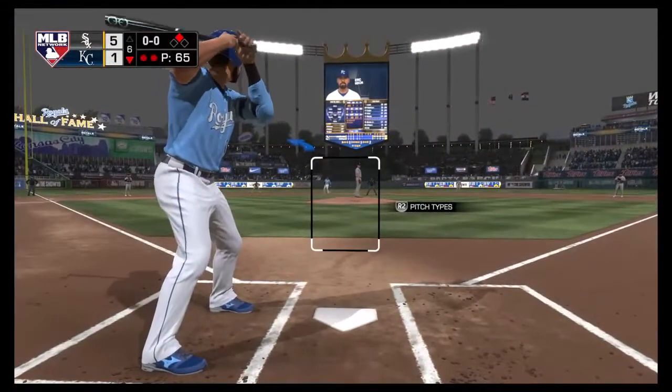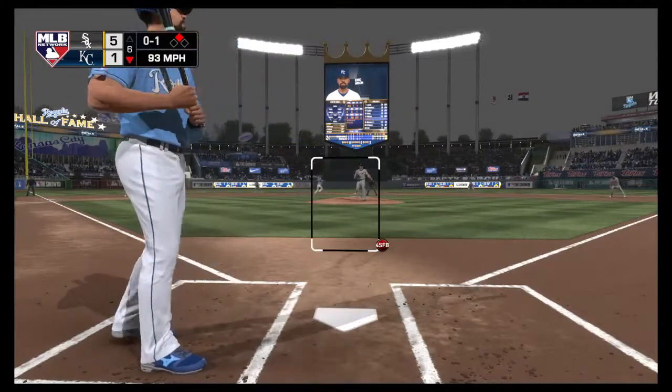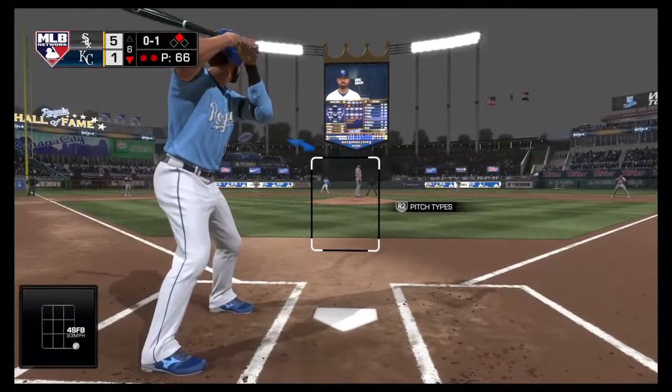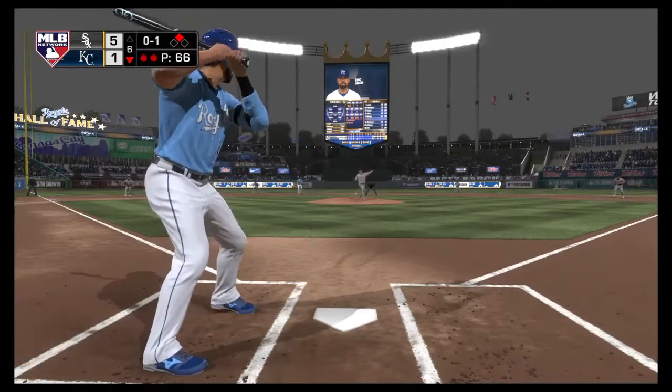Digging in now for Kansas City, Eric Hicks. He'll look to bounce back after striking out his last time up. Yeah, and he didn't put up much of a fight either, Matty. Got to find a way. Can't go down on 3 pitches. I don't care if you're staring at him or swinging at him. You have to find a way to make this pitcher work a little bit harder.